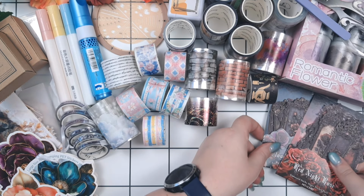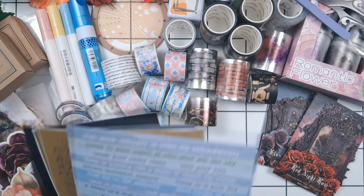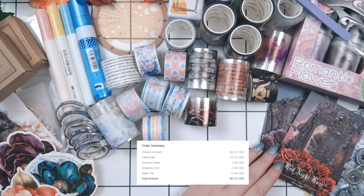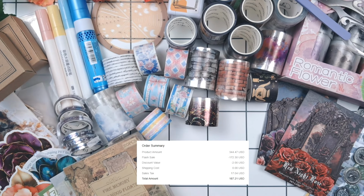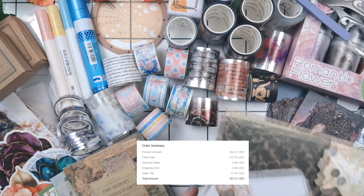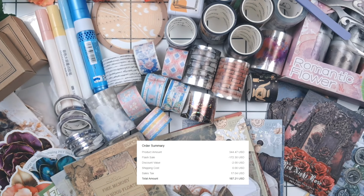Okay, now I am sure you are all waiting for me to finally tell you how much all of this actually cost. Well, all of this stationery is worth $344. Yes, that's crazy, but don't worry guys, I did not actually spend that much. Thanks to the flash sale, I got 50% off of everything, which is amazing. So this would cost you $170 or maybe even less depending on the deal.